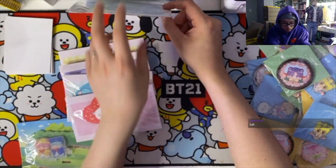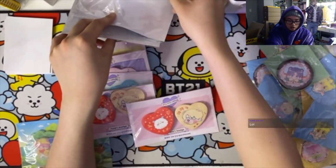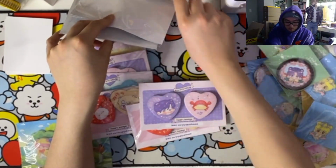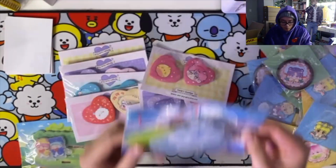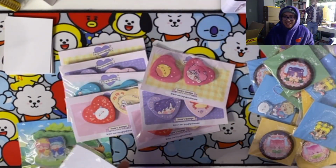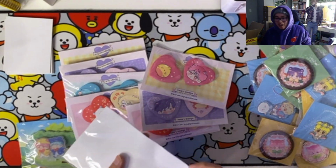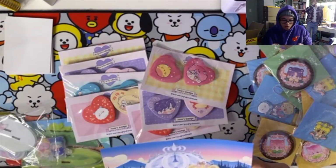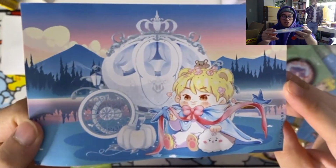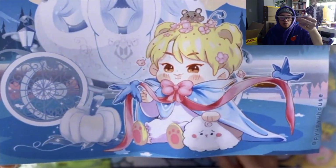What are these? What on earth are these? Okay, so we got some doubles. We got some more doubles. And more doubles. Alright. But these here. Oh, boy. This one is spot on with the character. Okay, this one's spot on. So, we've got Jin. Alright. Look. Oh my gosh. This is honestly too cute.